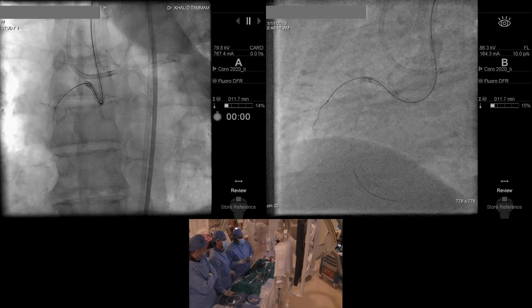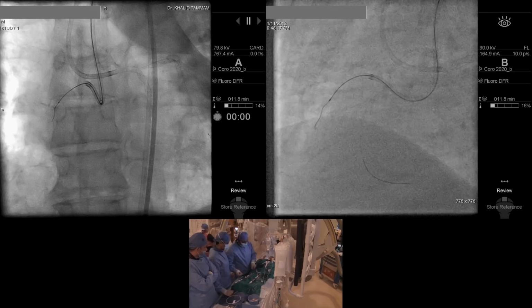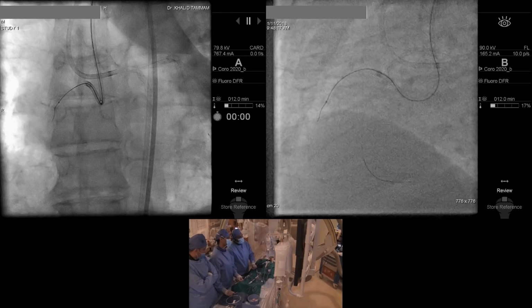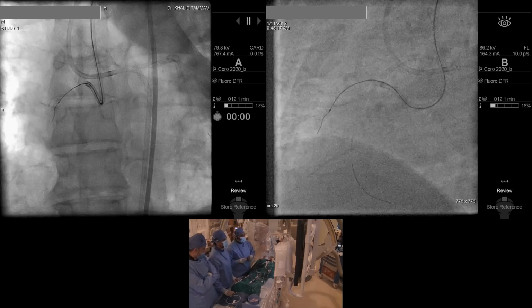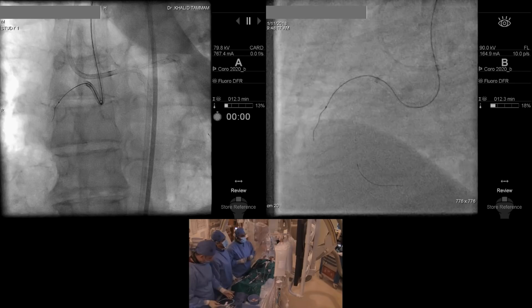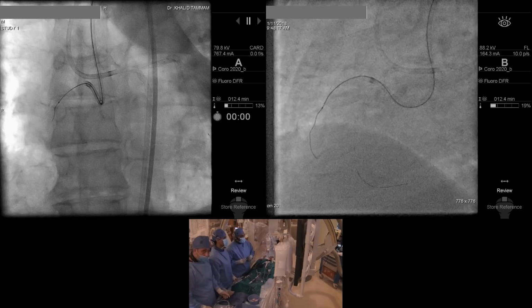Here my wire stopped moving. Can you follow with the microcatheter? Yeah, I try. It's a maximum microcatheter, it can go. So it needs more penetration power here. Yeah, it's getting something. You make progress. The thing here in the CTO is certainly that it's not the whole length, but there are segments of occlusion.